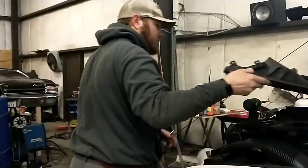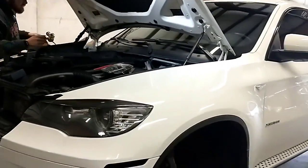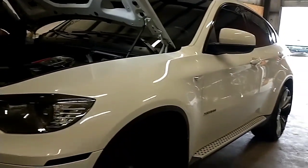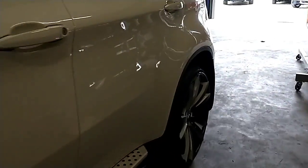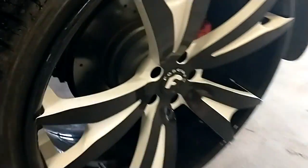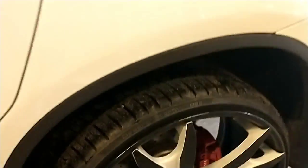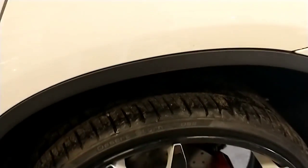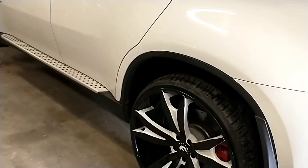Y'all know I had to come see Long Neck and Tall Head today. Boy, we just put some new 24s on this thing. Y'all know them Folgers. And I don't like that mile-high gap in between there. Well, I said I got to close that shit off. I can't ride like that.